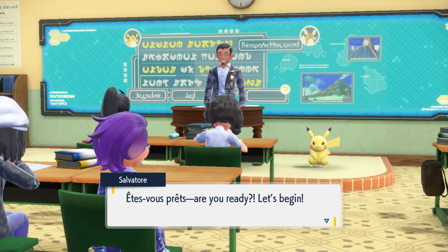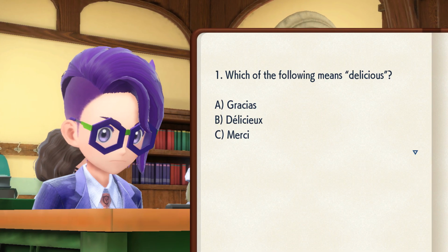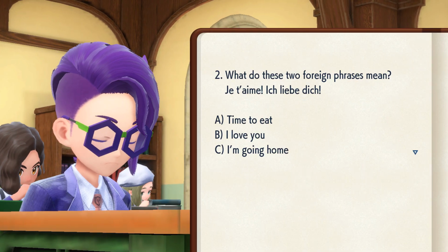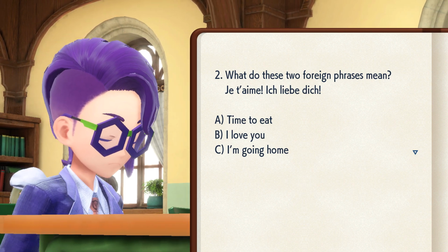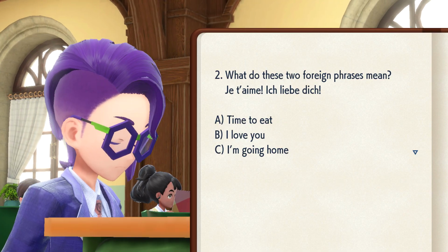As for the pets, are you ready? Let's begin. Which one of these following means delicious? That would be Duraxius. What do these two foreign phrases mean? Jedmime, literally brabach. That would be I love you.